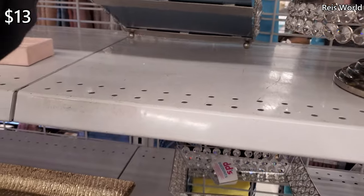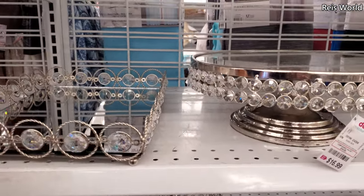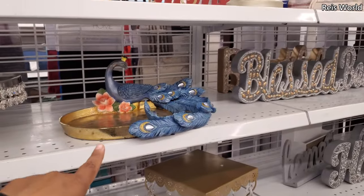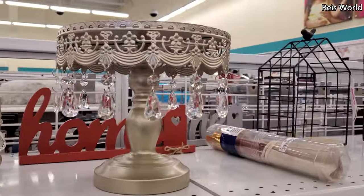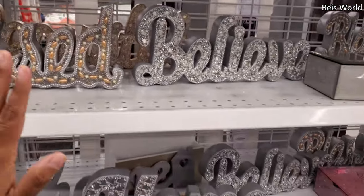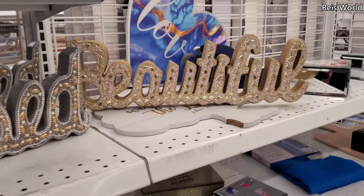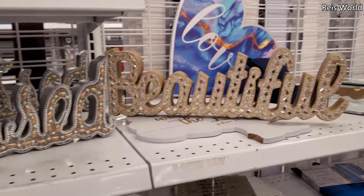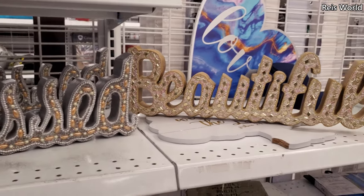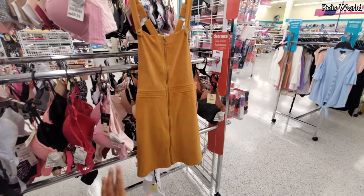Let's see, how much are you here? $13, again for perfume, skincare. Oh, that peacock is still here. Blessed, and then we have Believe, Home, and Beautiful, which I never seen that one. I never seen a sign that says Beautiful. Normally it says Blessed. $11. I just found that randomly here.